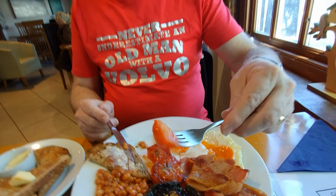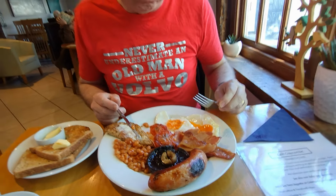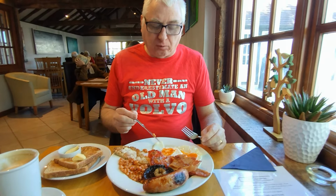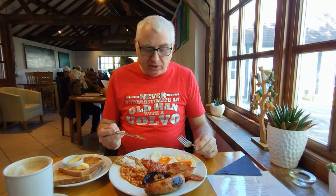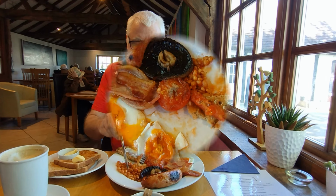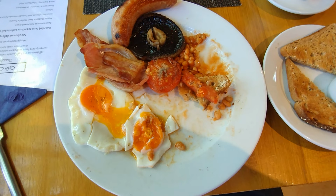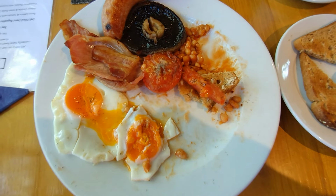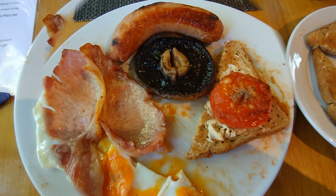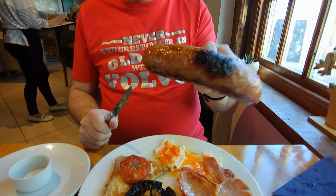So there's the tomato, and it's been baked and it's absolutely delightful. Juicy. I seasoned it with salt and pepper and I enjoyed that. Breakfast comes with toast. You've got a choice of white or granary. I went for the granary. Nice helping of butter, lovely salty butter, and it's perfect. As you can see, I put the tomato on the one piece of toast there. Tomato toast. Hang on.